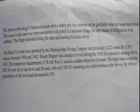The Black Cat mine was operated between 1908 and 1942. Mount Magnet had a modest revival of mining during the 1930s. In the Depression, the population reached 600 in 1941. But it rapidly declined during World War II. Most of the major mines were shut down except Hill 50. By 1950, the population had decreased to 350 people.